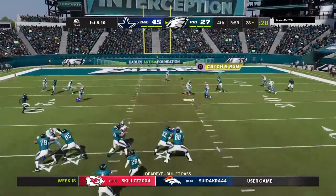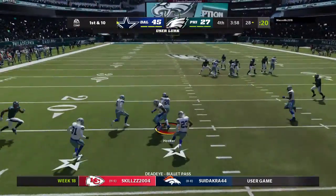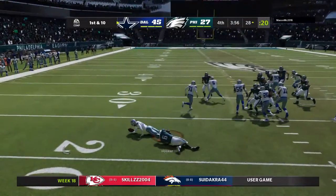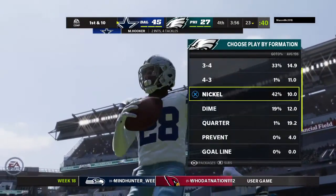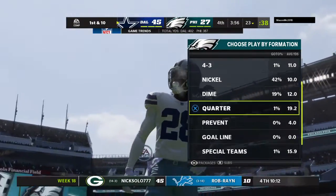They'll come out throwing here to start the drive. And now here is another interception. Picked up by Malik Hooker. And the Cowboys are going to get the football here at their own 23.